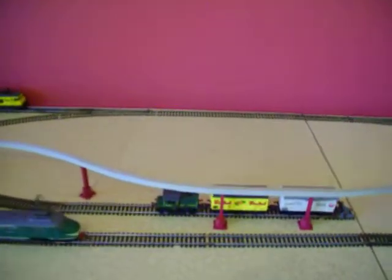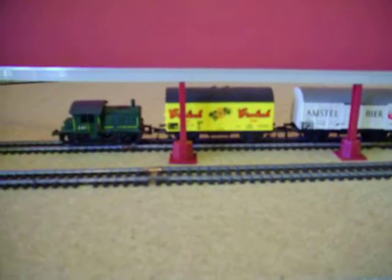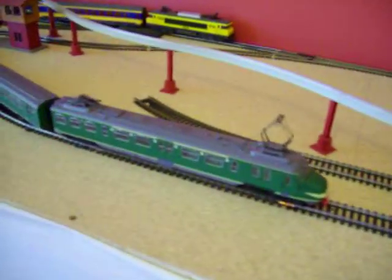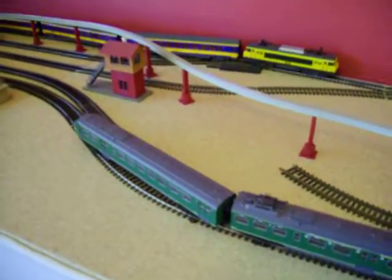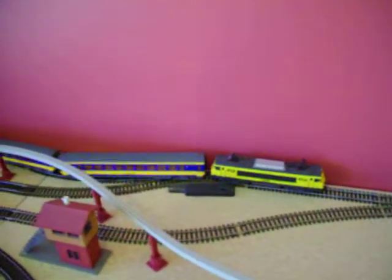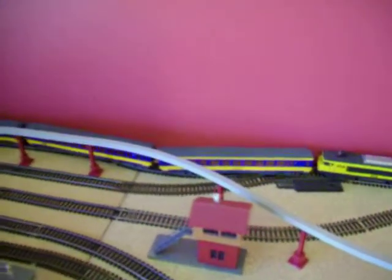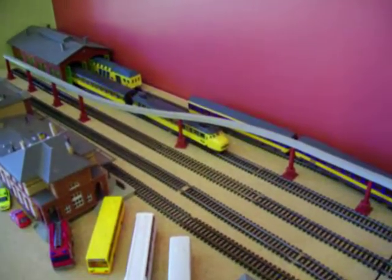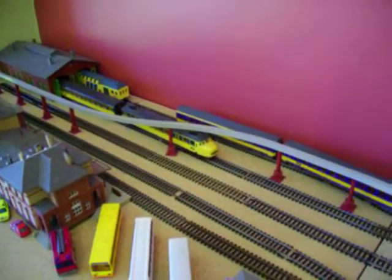Then over here is still the area for the large brewery, and there is a stick here with two beer wagons waiting to be loaded so it can go to Zaan and be distributed amongst the pubs. Meanwhile, the Hondenkop is on its way, and as you see, there's another point missing there, and behind here there's a 1600 with some carriages coming out. There's another yellow Hondenkop waiting to be serviced.